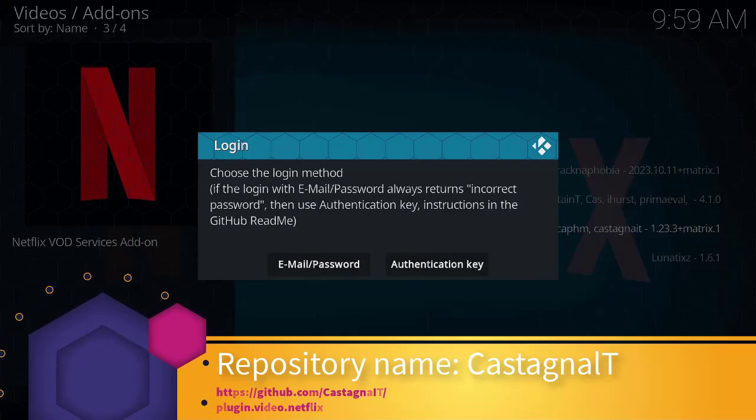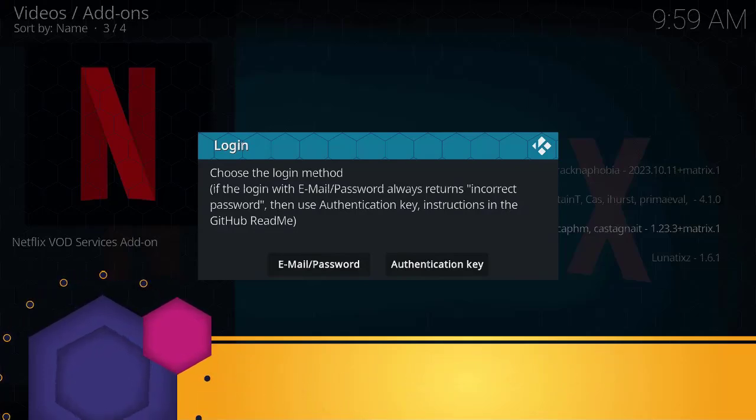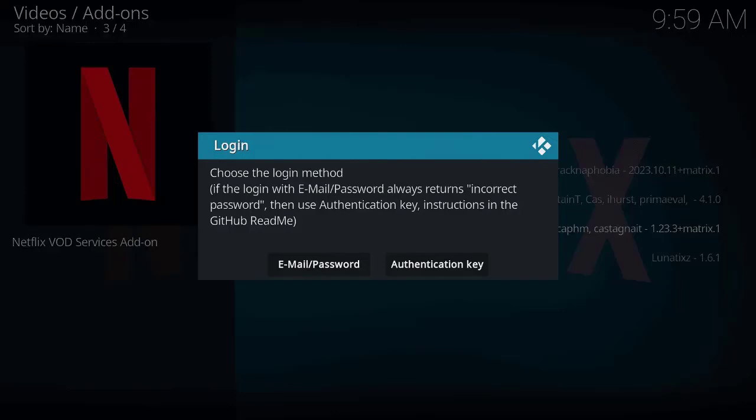Netflix is one of the most popular platforms for streaming movies and series. If you have a Netflix account and want to access it on Kodi, you can download the unofficial Castagnait repository from GitHub. However, unlike before, the add-on now requires an authentication key for login, as it no longer supports direct entry of your email or password.